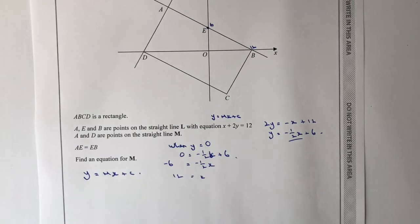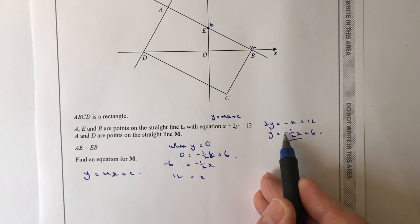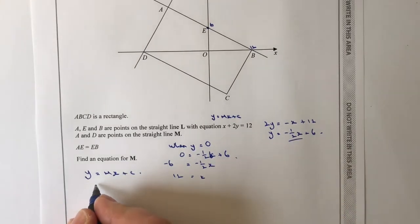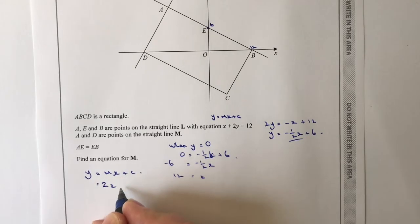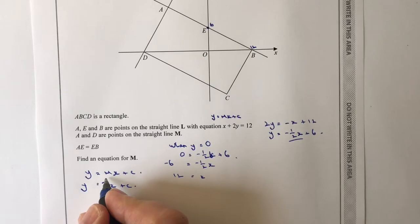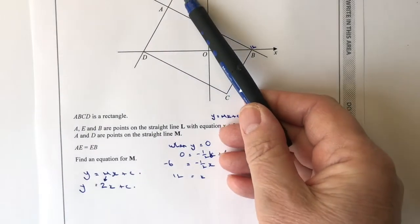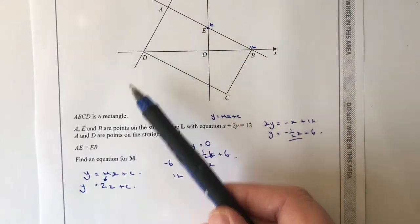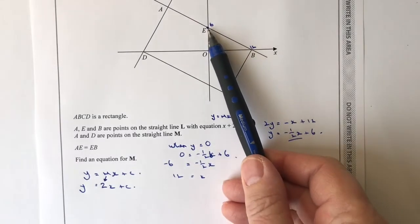Okay, that's important, that basically minus a half, if I multiply that by minus 1, I get that y equals 2x plus c. So the gradient of m is going to be 2x on this particular line here. Okay, so that's the first bits of information that I've actually got. Okay, so there's other things that I can find out. Well, I do know that, as I mentioned before, this is 12. I know that this is 6.